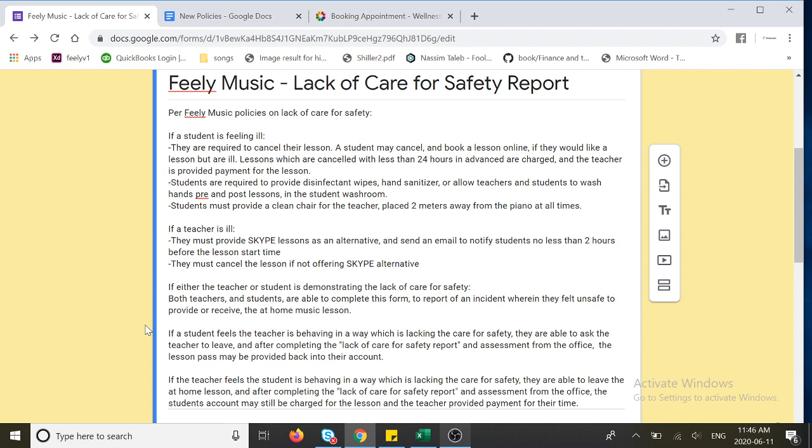If the teacher arrives at a lesson that is unsafe, they are authorized by the office to leave and complete one of these reports, and the family will be penalized as long as the report given by the teacher is credible. If the teacher arrives at the lesson and the student feels that the teacher is not safe, they can equally fill out the lack of care for safety report. The office will read the report, speak to the teacher, and most likely, as long as the report is accurate in its details, the student will have the pass for that lesson provided back into their account.